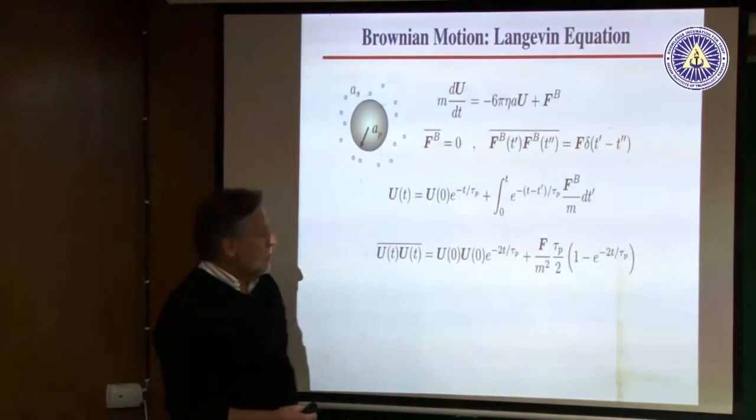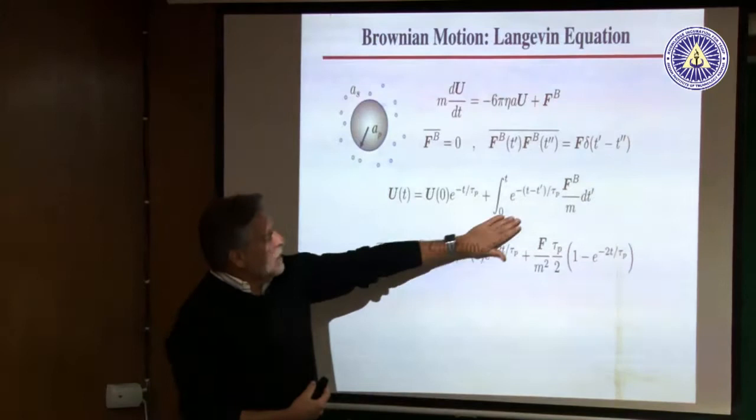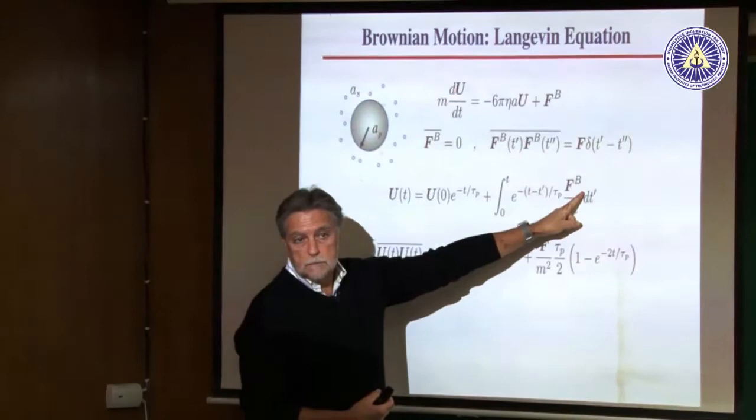One is what I started off with, of course, and that decays away exponentially in time on the time scale of the momentum relaxation of the Brownian particle, plus the correlation of the fluctuating forces with their amplitude, which I don't know yet, and that works out. There's one other thing. If you square something, there was a correlation between the initial velocity of the particle and the random thermal forces. That correlation is also assumed to be zero.